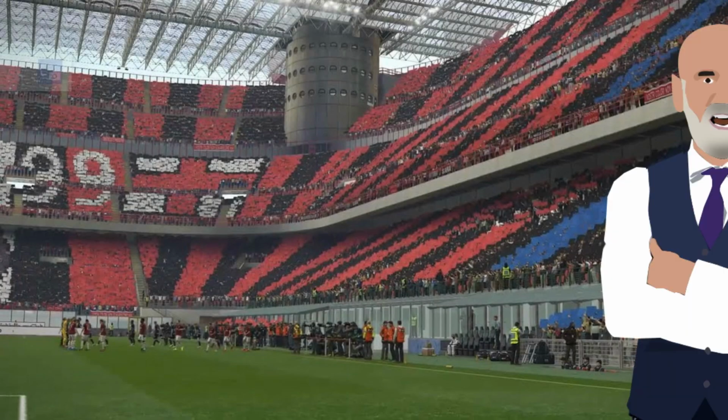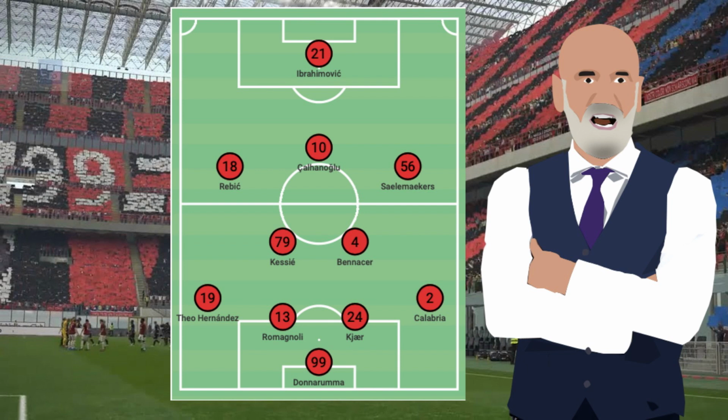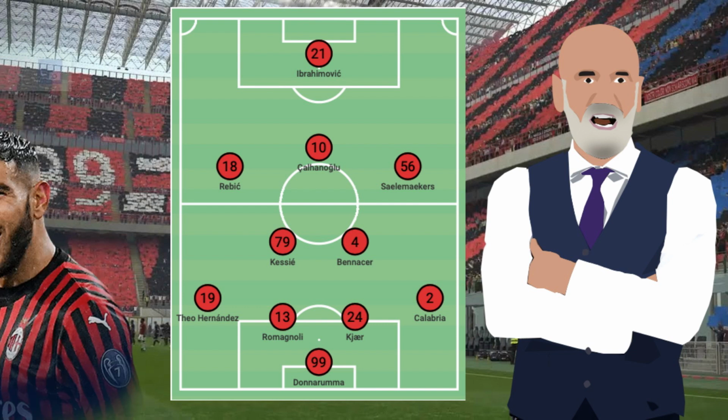Teo does currently play as a conventional left back in a back 4 in Stefano Pioli's 4-2-3-1 system at Milan, where the wide midfielders move infield into narrow positions, meaning that Teo is responsible for a lot of the ball progression and attacking output down that left side. At Chelsea, he'd be perfectly suited to playing the left wing back role.